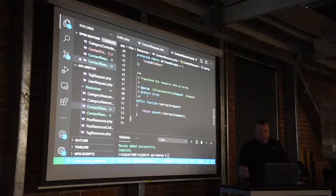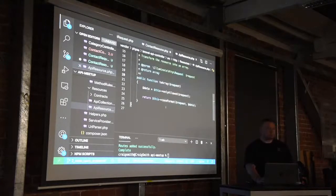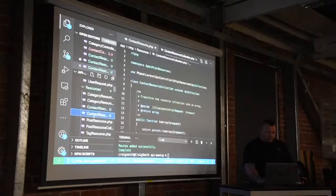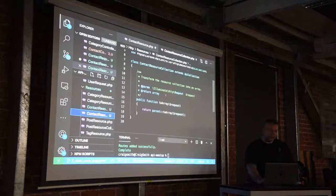Then the toArray, which is a standard toArray, you could strip it out or keep it. Our toArray maps it through the only allowed, mapping your fields and formatting for the lovely JavaScript responses. The collection quite literally extends the API collection, which extends the resource collection. It doesn't do anything magical other than help map these two together a lot better.